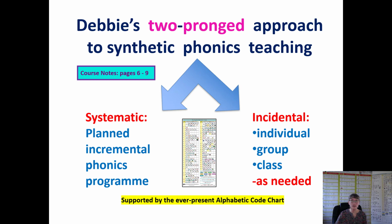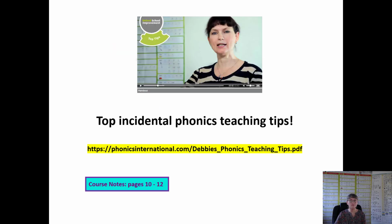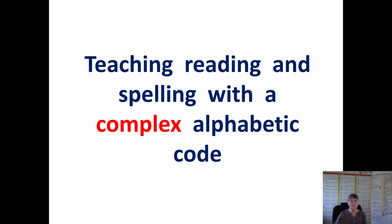Now, my suggestion for phonics is a two-pronged approach, and it's supported by the ever-present Alphabetic Code Chart. So yes, we still have a systematic, planned, incremental phonics program, but in addition, as teachers, we provide phonics instruction incidentally for an individual if necessary, or a group or a whole class as needed, whether it's in the phonics lesson and it just evolves that way, or whether it's in the wider curriculum. Now, I've got various top tips for incidental phonics teaching, which you can access via that link, and we've also put those in the course notes on pages 10 to 12.